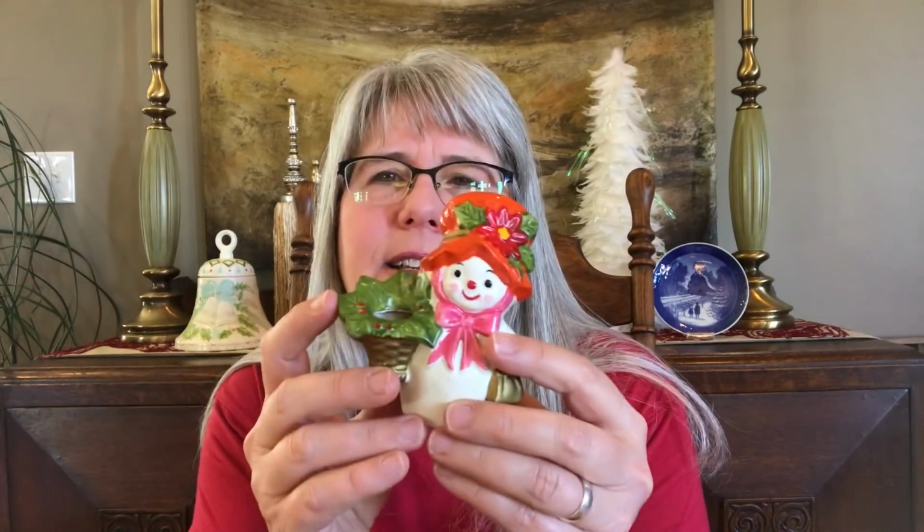I love this. This is a little snow woman, and she's a candle holder. It's weird, though, because the hole for the candle is really, really small. I haven't been able to find a candle that small to fit it down in there. But anyway, I just have her sitting out. I just think she's so cute.